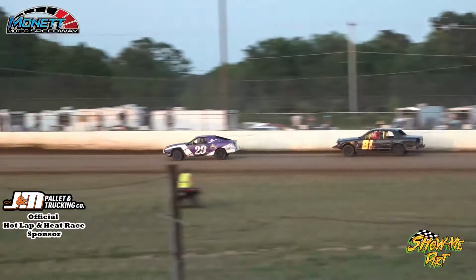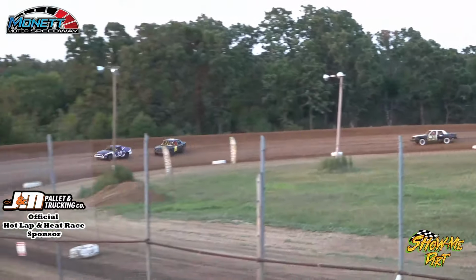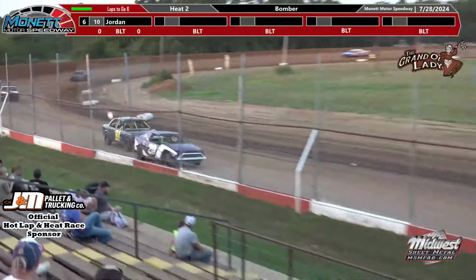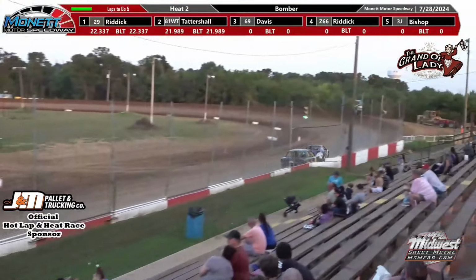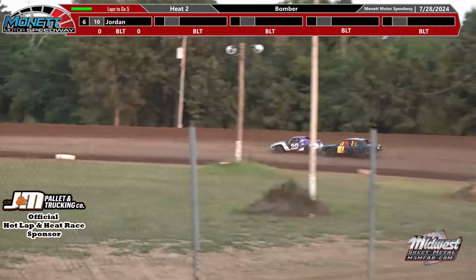Darryl Riddick, your leader. Will Tatershaw looking to take that away from him here on lap number one. Tatershaw going to look at the inside. Riddick on that top side in that purple and white Ford Probe. Tatershaw all over his back bumper here.